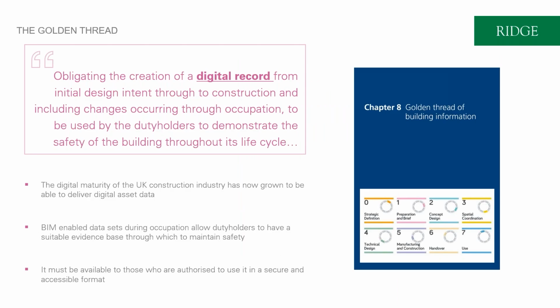But one of the key recommendations within the Hackett Report was for a golden thread of building information, referenced informally in the industry as the golden thread. What that recommendation suggests is that a digital record, as it's referenced in the Hackett Report, is collated throughout the project and given to the client or the responsible person at the end of the project, and it's thought that that's going to be underpinned by a BIM process or a BIM approach. Whilst it doesn't explicitly state what that means, it clearly makes suggestions of where that's going to be, and it also clearly places responsibility on the client or the responsible person or the duty holder to initiate that process and to hold and maintain the information throughout operation of the building, which is a bit of a shift from where we've been prior to the Grenfell disaster.